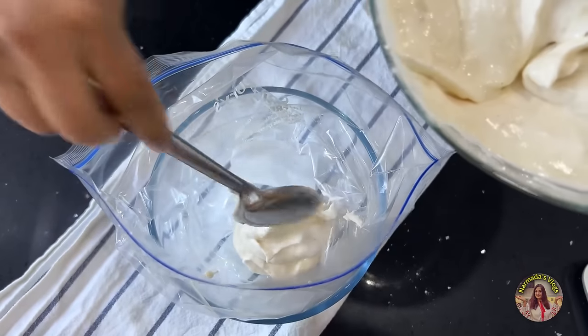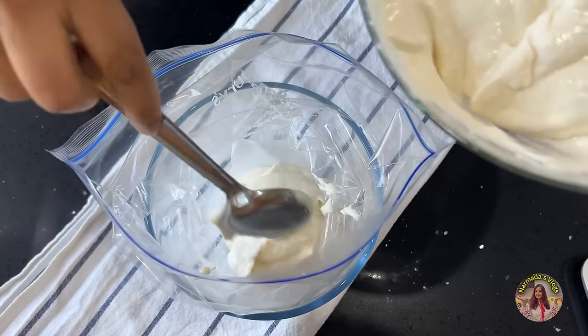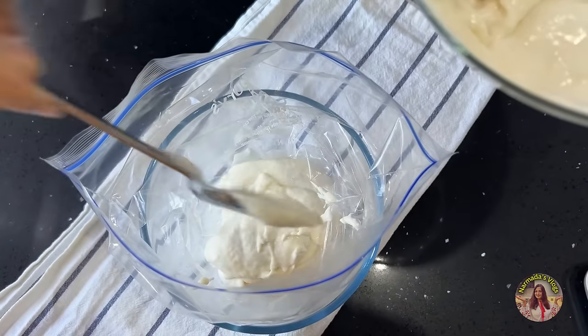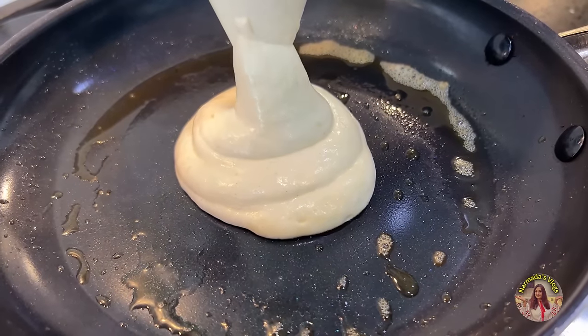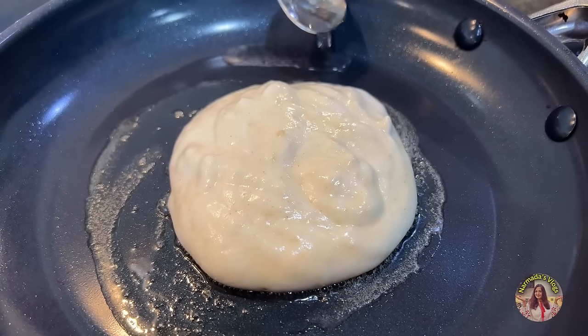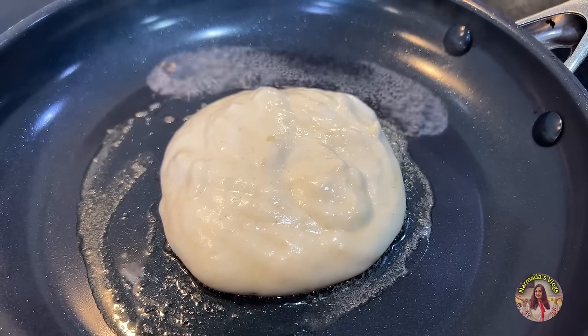I don't have a piping bag at home, so I'm going to use a freezer bag and cut a little bit at the bottom. Adding a teaspoon of water creates some steam. It helps to cook the omelets inside.